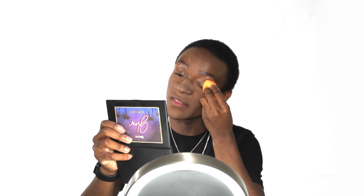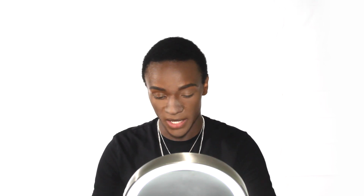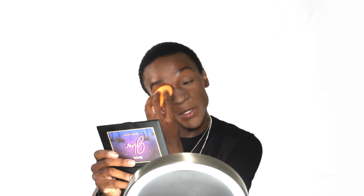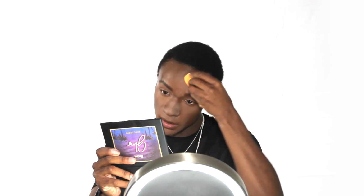And I'm mostly only setting the center parts of my face, because if I were to set the entirety of my face, I would have an overall matte look. And when it comes to skin, I like to have a very skin-like approach. I learned this trick from Scott Barnes, J-Lo's makeup artist. So I went to one of his makeup classes, and this is how he likes to set some of his artist's faces.